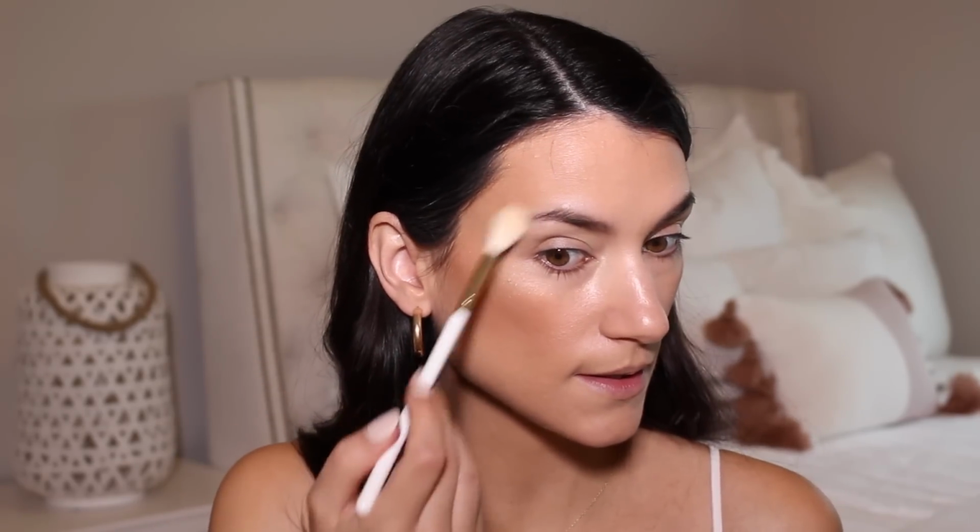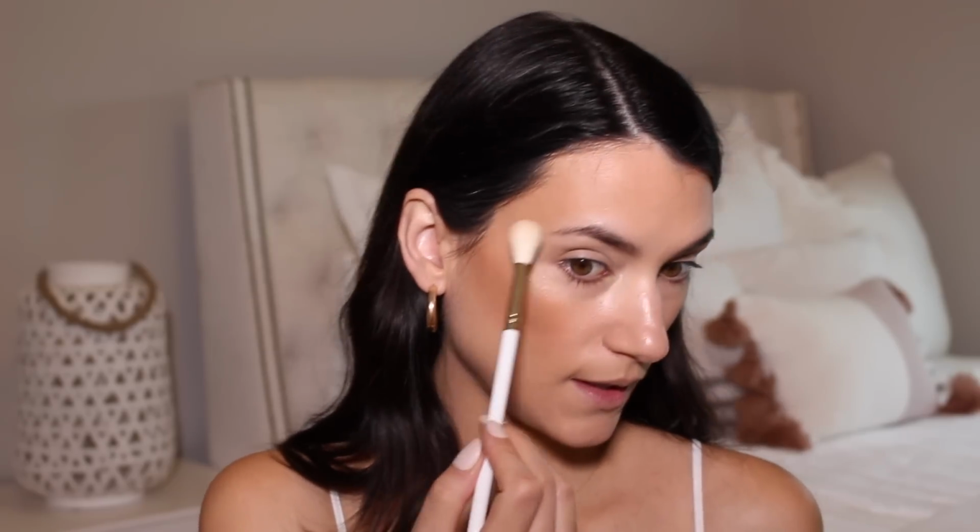Holy smokes. There is some glow there. So freaking pretty. I feel like this is so high-end feeling, but look at that shine. I feel like between the tinted moisturizer, the glowy e.l.f. powder, and this highlighter, we are looking dewy and glowy and healthy.